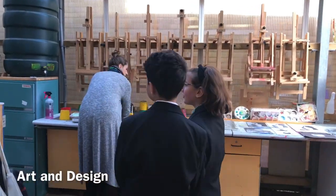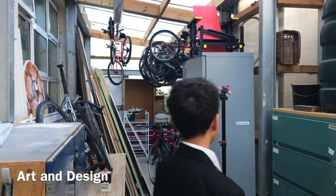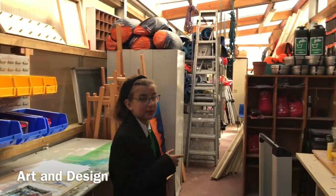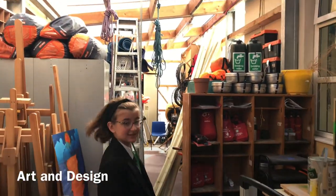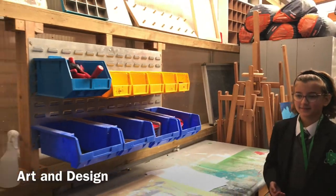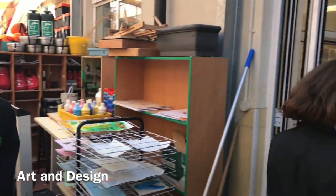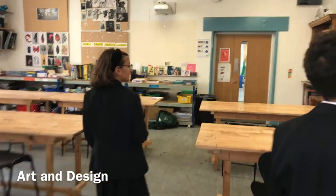Outside, we have the bike studio, which is where you can repair your bikes, clean them. And here is where we prepare for the Duke of Edinburgh. There's some really good art.